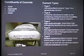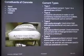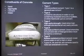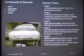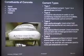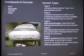Anyway, these are the different types. This is the common type, whatever, low sulfite. This is the one you use in winter, right? Type 3. So you'd see that around here quite a bit available. Like if you went down to Lowe's, one would guess you could get that off the shelf because we have winter here. This one is the one that's the slow cure.